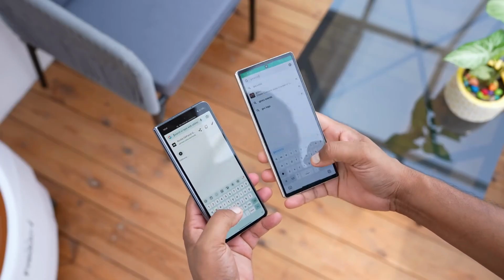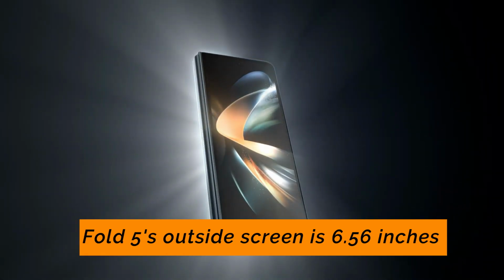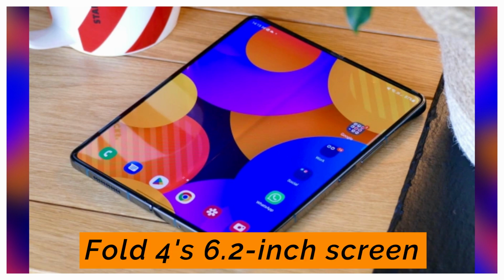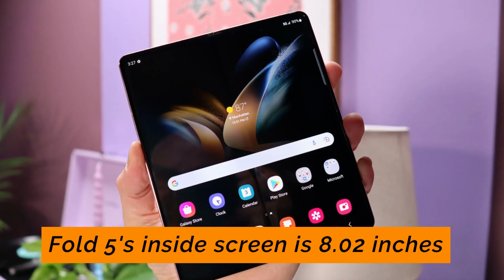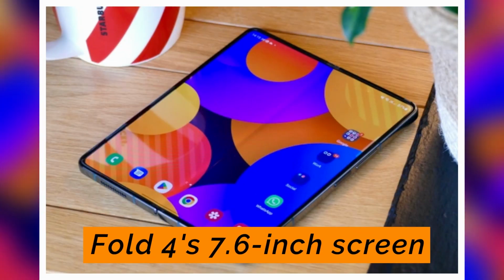Xiaomi's foldable phone is better than Samsung's in a number of important ways. For example, the Mix Fold 2's outside screen is 6.56 inches, which is bigger than the Fold 4's 6.2-inch screen, and its inside screen is 8.02 inches, which is bigger than the Fold 4's 7.6-inch screen.